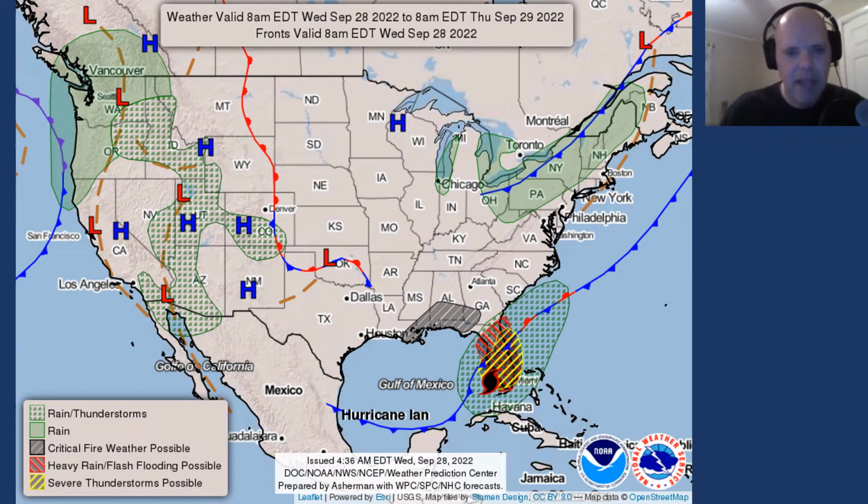The big headline news story this morning is Hurricane Ian. Hurricane Ian went from a Cat 3 with 120 miles per hour winds to almost a Cat 5 overnight, with winds now at 155 miles per hour. Cat 5 begins at 157. So the storm certainly exploded in intensity last night, and that is not good news for Florida at all.